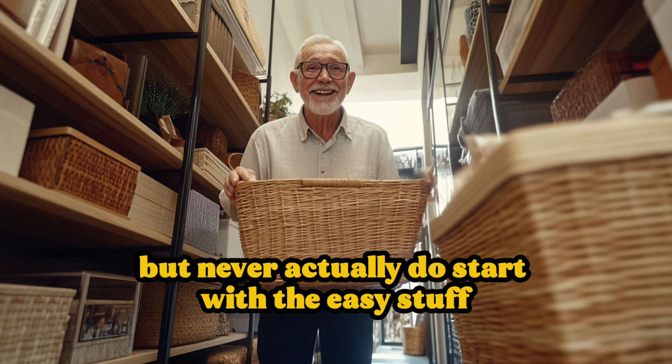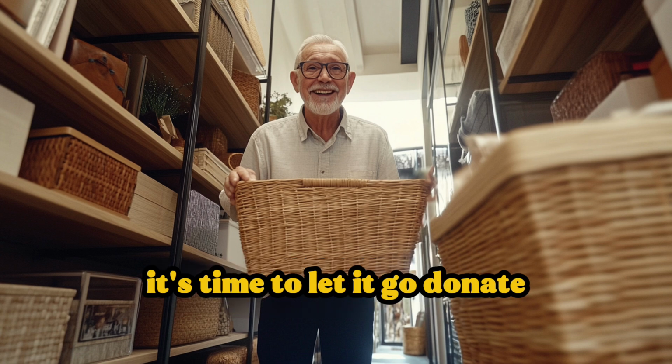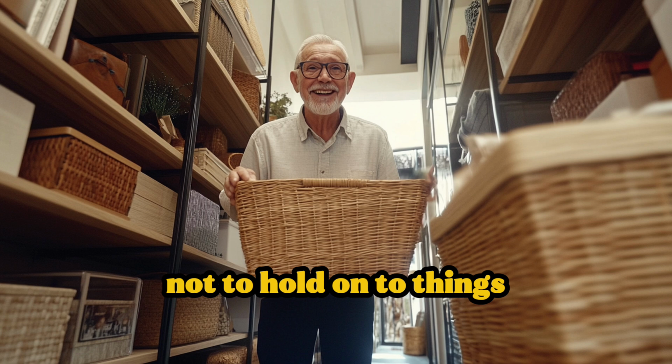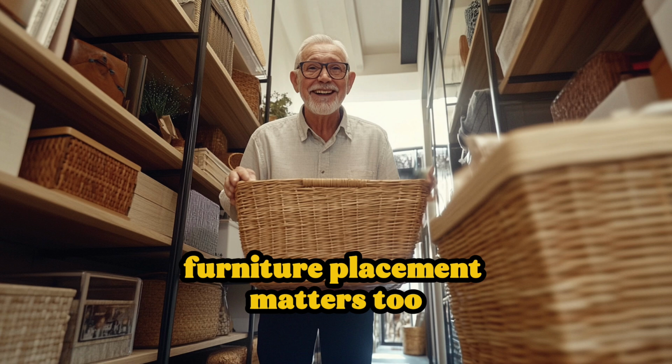Start with the easy stuff. If you haven't used it, worn it, or even thought about it in the last year, it's time to let it go. Donate, recycle, or toss things that no longer serve a purpose. The goal is to keep what you love and actually use, not to hold on to things just because you have had them forever. Furniture placement matters too.